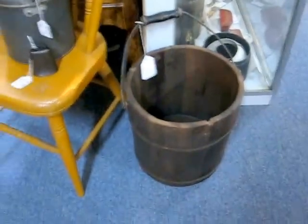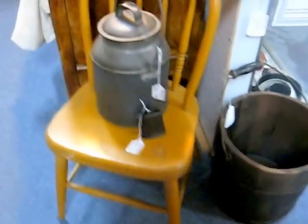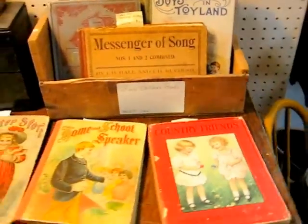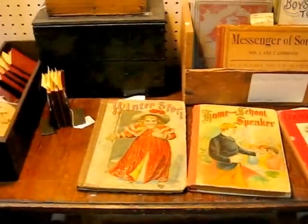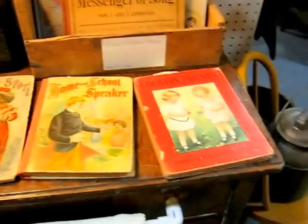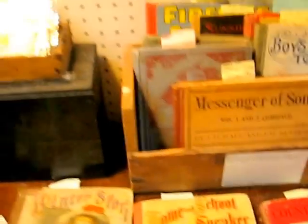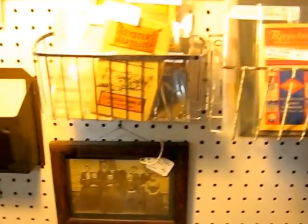There's a nice wood bucket, another Windsor back children's chair, and an old milk can. This section is my book nook, and right now I've displayed mostly early children's books from the Victorian era. There's some other little smaller advertising booklets and so forth.